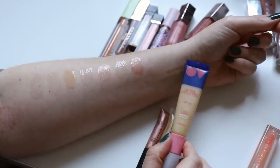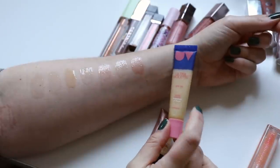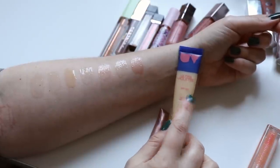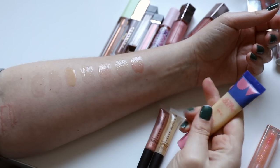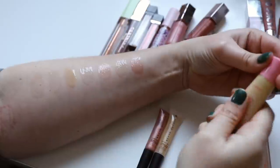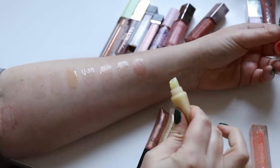So this is a clear lip balm. So these are more glosses. This is more of a lip balm. And it's also got SPF 50, which is good. It's currently winter. This is quite thick and it is quite cold. So it's going to be thicker than normal.